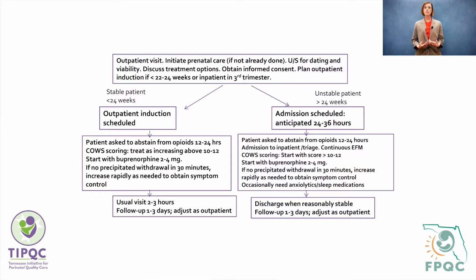This is an example of a flow chart for buprenorphine induction in pregnancy from the buprenorphine ASAM X-waiver training. Regardless of the pathway, the patient needs to abstain from opioids for 12 to 24 hours and have a COWS greater than 10. The test dose of buprenorphine is 2 to 4 milligrams. If there is no precipitated withdrawal with that test dose, the buprenorphine dose is titrated up. It is easier to get someone on the dose that they need more quickly in an inpatient setting.